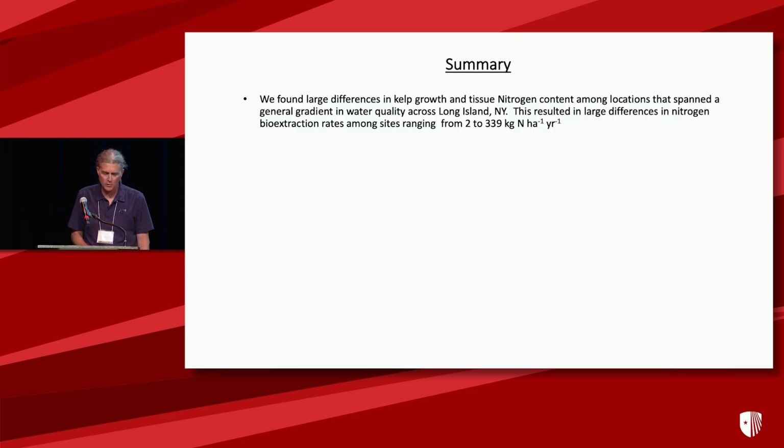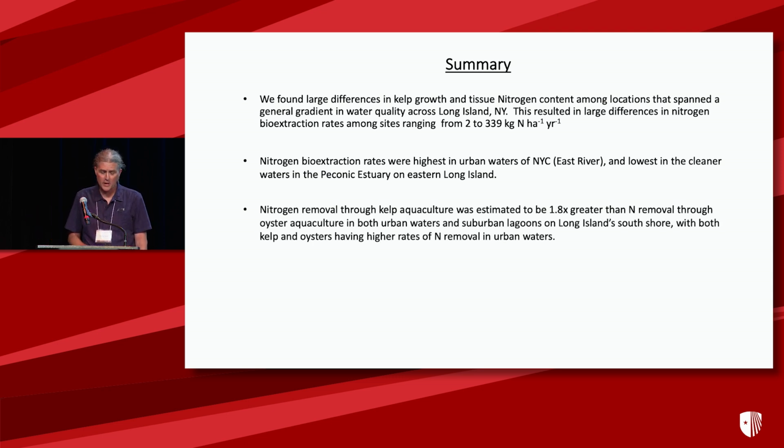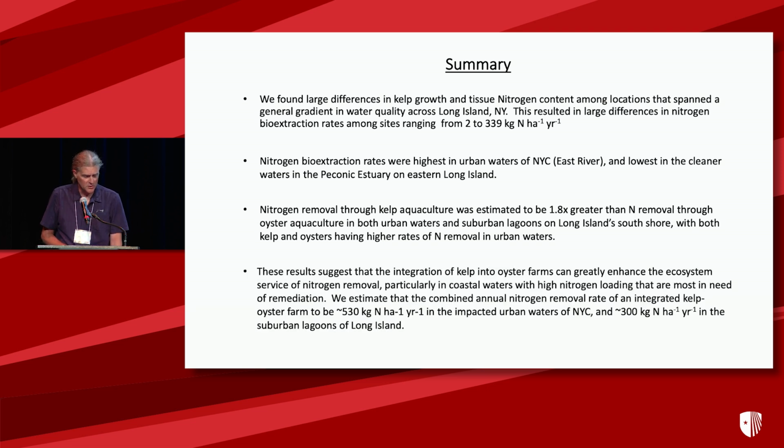So I'll just summarize this all up. We found large differences in kelp growth and tissue nitrogen content among locations that spanned a gradient in water quality across Long Island. And this resulted in large differences in nitrogen bioextraction rates among sites ranging from about 1 to 340 kilograms of nitrogen per year, with the highest rates found in the most nitrogen-impacted waters and the lowest rates in the cleaner waters of the Peconic Estuary. Compared to oyster farming, we estimate that kelp farming provides almost double the nitrogen removal rate on a per-area basis. And these results suggest that the integration of kelp into oyster farms can greatly enhance the ecosystem service of nitrogen removal, particularly in nitrogen-impacted waters most in need of remediation.